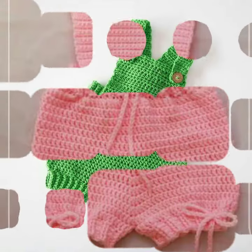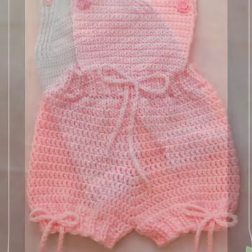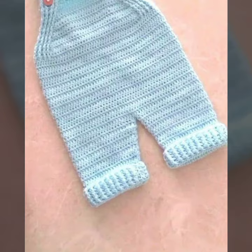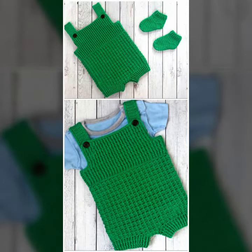Today I will talk about more stylish and gorgeous collection of most wearing and most demanding baby collection. Baby crochet romper designs, different ideas, different color combination contrasts for you.